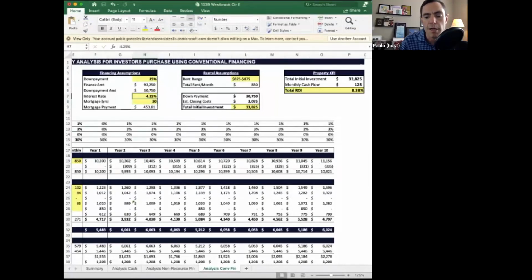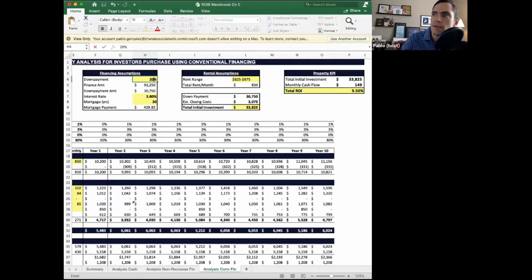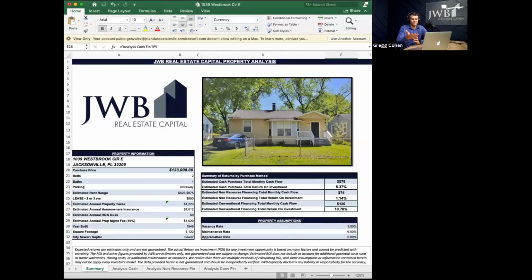Let's do it the other way around, right? I know that I'm getting quoted some like 3.8 stuff. So at 3.8, now we have a total ROI of 9.50, right? I'm also putting down 20% instead of 25%. So do that, boom, 10.78% ROI, right? And to bring that all back, it also drops a little bit of the monthly cash flow, but it increases the ROI. Yeah, why don't you explain that?